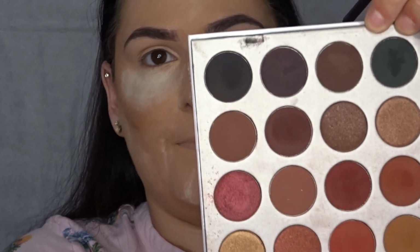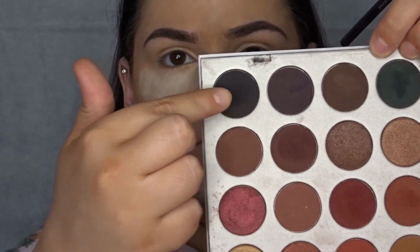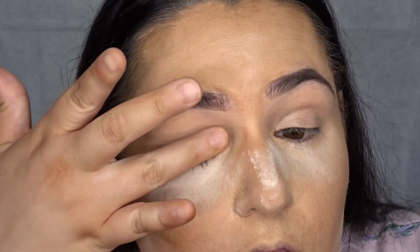As you know, I always go in with my transition shades, just so when I'm blending it out, it looks a lot more natural, more gradient. We're not gonna do that today. We are going in with a stark black on the eyelid. I'm going with my Jaclyn Hill palette in color Abyss, which is just that black shade in that corner right here. We're gonna pack her on.